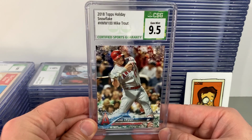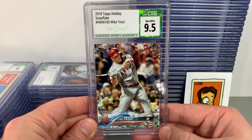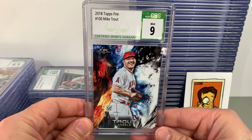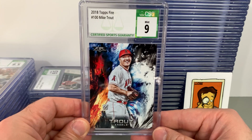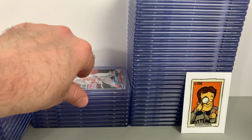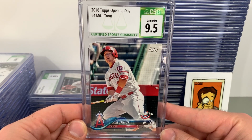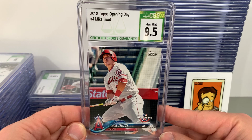2018 Topps Holiday Snowflake Mike Trout, 9.5 Gem Mint. Of course, the PSA slab, they have the frosted edges. And the SGC slab, you have the black matte, is a 9 mint on the Mike Trout Topps Fire. And BGS is just so thick, you don't really see through. But these ones, that just kind of gives them that nice clean look. 9.5 Gem Mint on the 2018 Topps Opening Day Mike Trout.